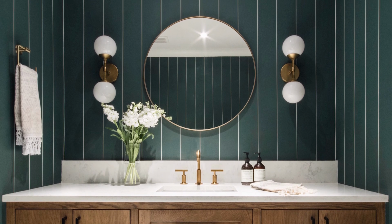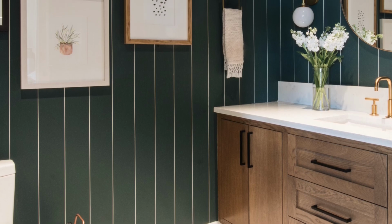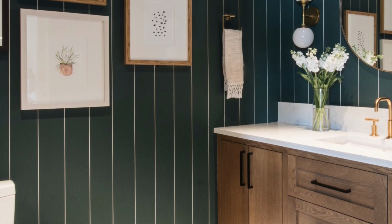My most favorite touches about the space are the pinstripes, which a lot of people thought was wallpaper. But our painter actually came in with a laser, painted these little lines perfectly, and it just came out really great and added that perfect little touch.